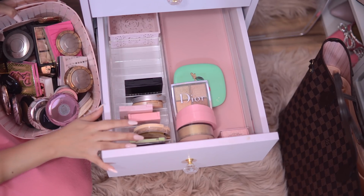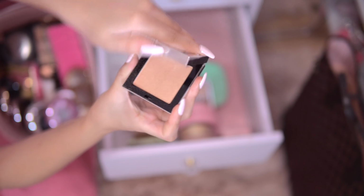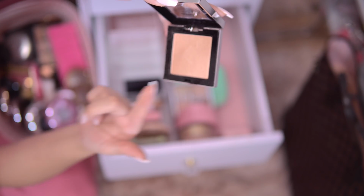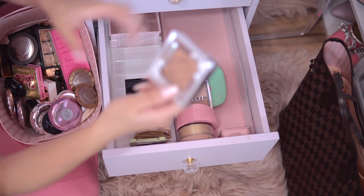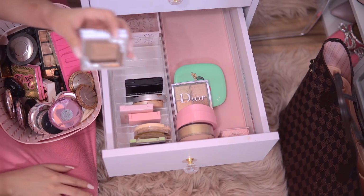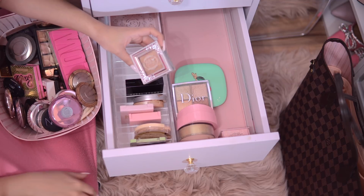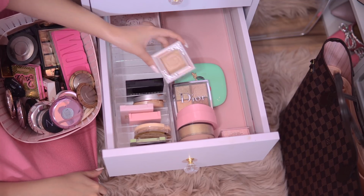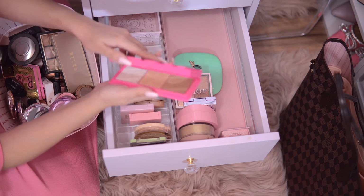I just scoot in a little bit because my back was hurting having to reach. I have this highlighter by Pretty Vulgar Cosmetics, and this is so stunning. But I've had this for a while. I got this in a Boxycharm, so I think I'm gonna go ahead and let this one go. You know what? No, we're not. We're not gonna let this one go. I just swatched it and I'm like, no, that's too pretty. I know I have used this and I know I do like it, so we're gonna keep it for a little bit longer.